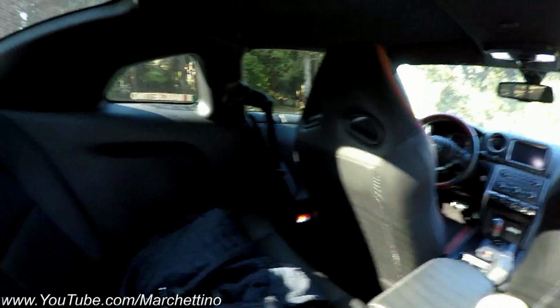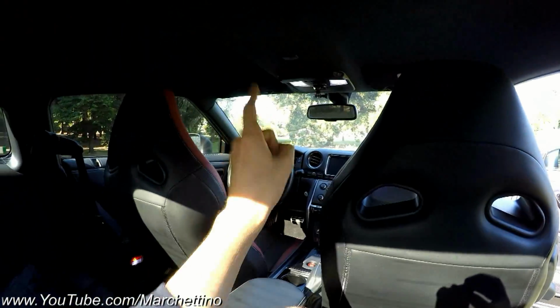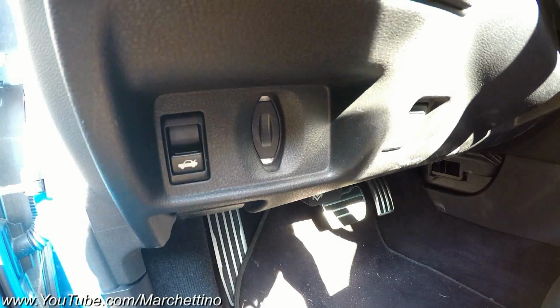You're like, is there really enough space in the back? So yeah, the answer is yes. I am tall, about 1 meter and 73 centimeters, and it's pretty comfy in the back actually. But I would rather spend my time right there. So let's move to the front.